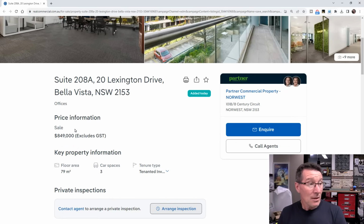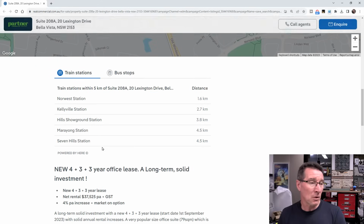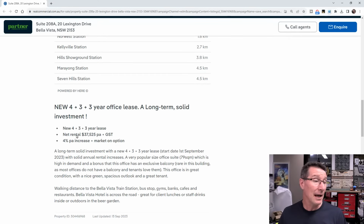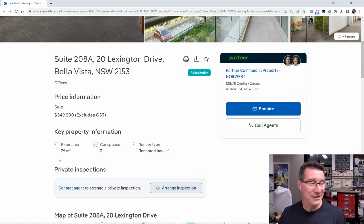But if I had to, assuming that this wasn't a lease, and I wanted a bigger space, like if I wanted to move from my 50 square meters to 79 square meters, $850,000.